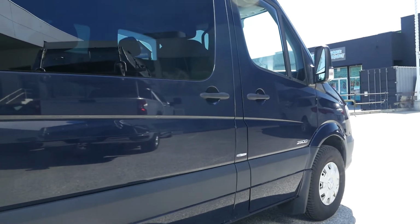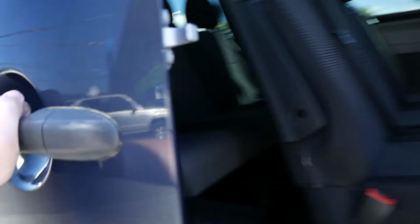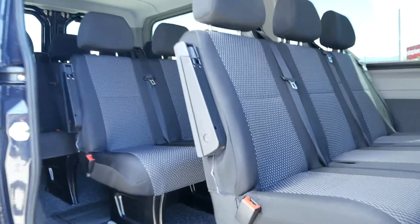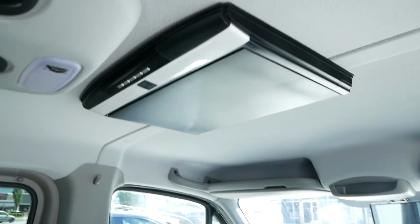Now coming to the passenger side of the vehicle, you have this great sliding door for efficient access to load 10 extra passengers. Along with that, with the passengers, they have their own climate control as well as this infotainment unit up top.